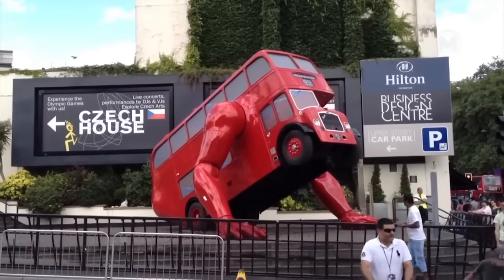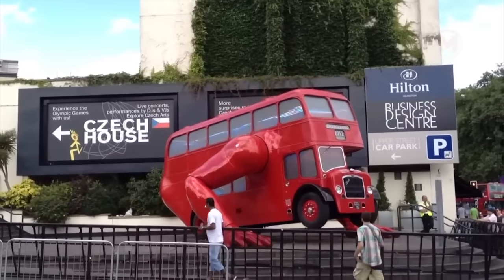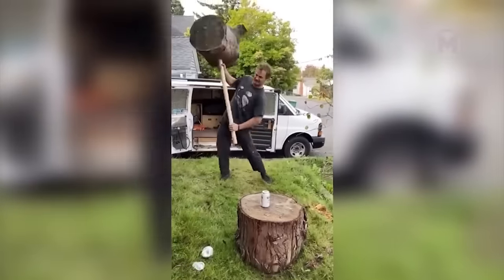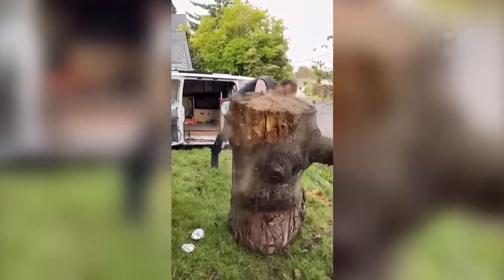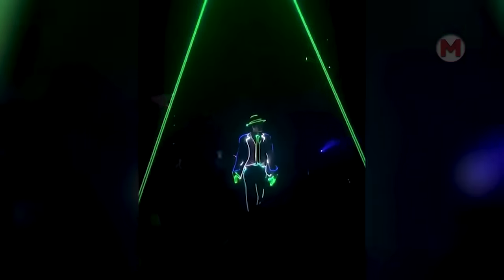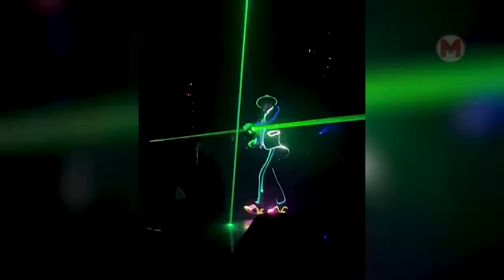Even the bus has already got itself in shape, so what are you waiting for? This is a sledgehammer that will automatically add plus 100 to your brutality. That's who really knows how to control the light.